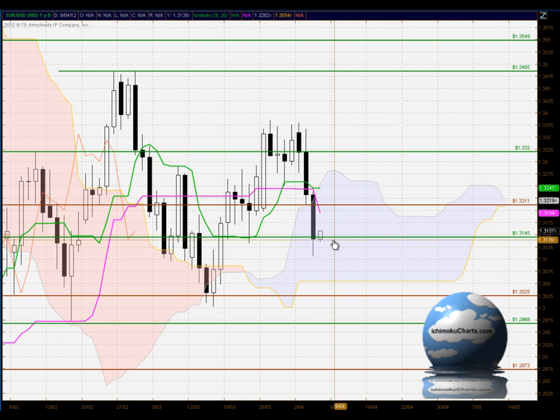To the upside, if the market does rally, and at the moment the market is rallying through the 131.45 area, we have strong resistance at 132.11 and then extending up to the top of the cloud, coinciding with the Tenkan-sen at 132.45. So for tomorrow's trading, 131.45 is important. The low of the current candle is important at 131.06.